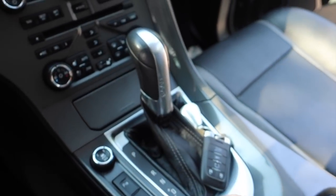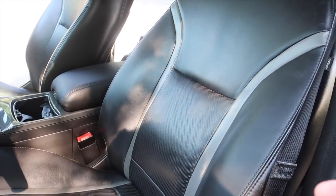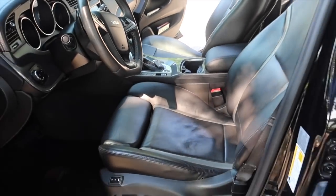6-speed automatic, of course. I'll give you guys a look at the seats as well. The seats are very comfortable. I do like them. They're not very sporty, but again, this is a crossover, and although it's the Aero trim level, it's not a very sporty seat. Not that I would expect it to be.